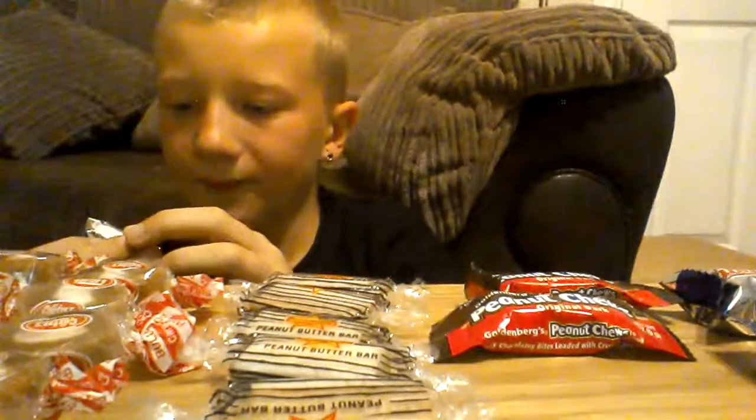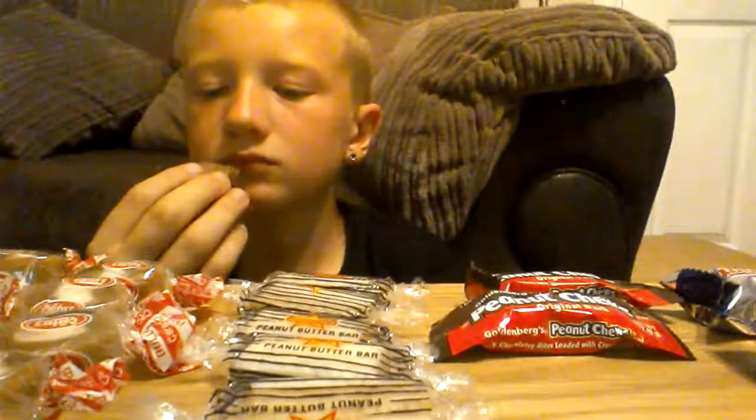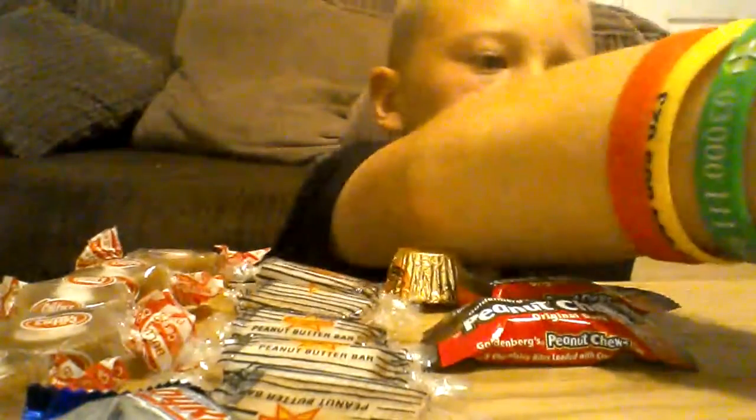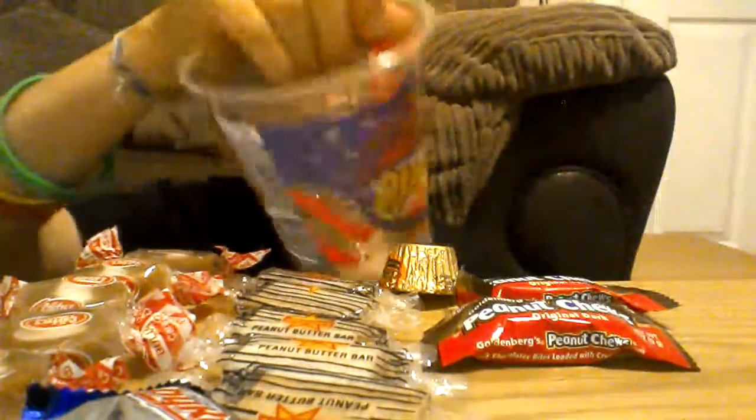Now moving on to the next one. Nestle, again, Baby Ruth's. These were Nestle too. Baby Ruth's bar. Everything's peanut butter on this. Doesn't taste of anything. All the writing down here, I can't remember, so I'll read them into that.